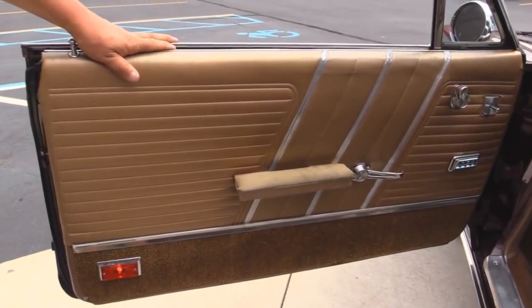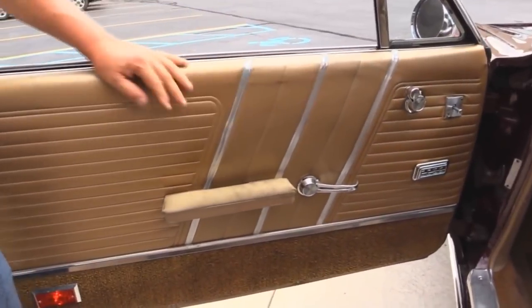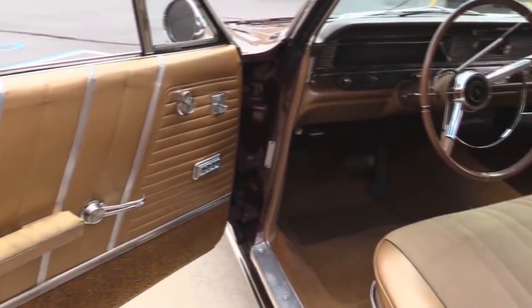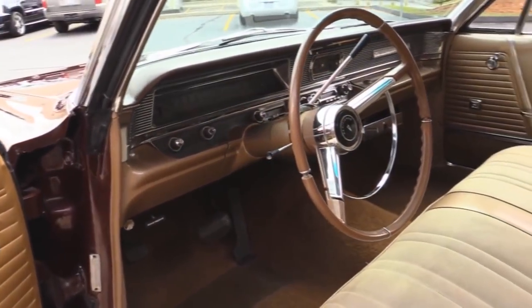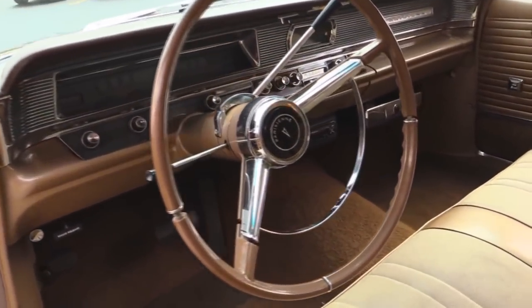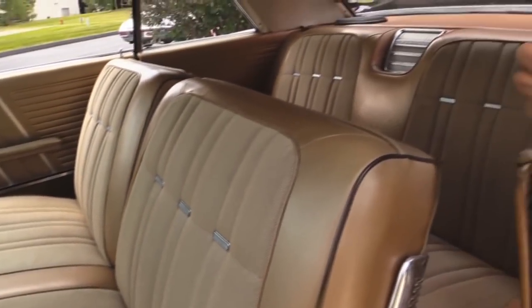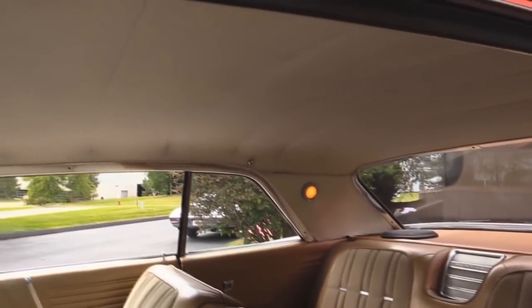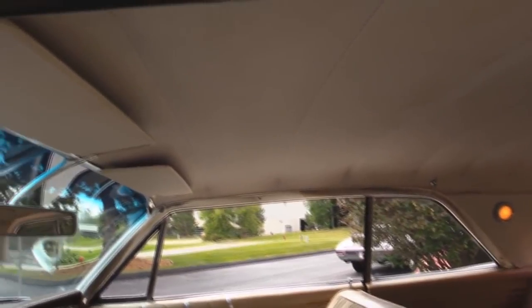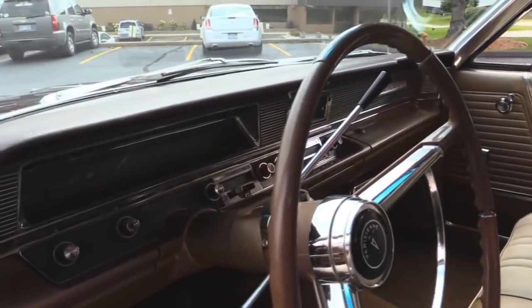This baby's got a beautiful interior in it. Heck, that might be the original interior. Very, very nice shape for 1964. The carpeting looks good. The seats look great. The paint on the dash looks awesome. All the bright work inside still looks good. Heck, even the dome lights are working. The package tray looks good. The back seat looks awesome. Headliner's in great shape. I would bet that headliner's original to the car. This car probably spent most of its life sitting in somebody's garage with a cover on it.